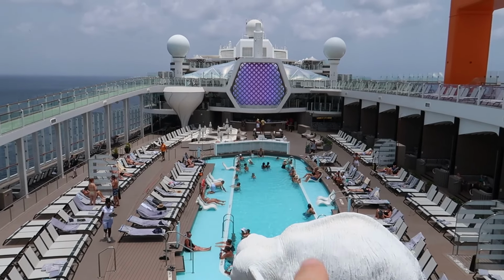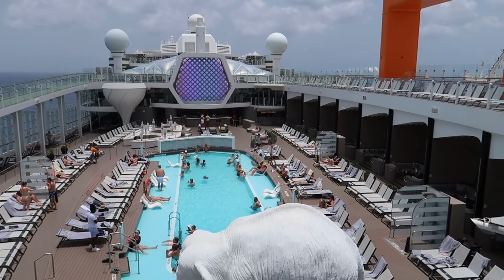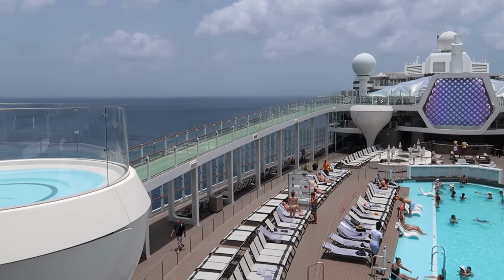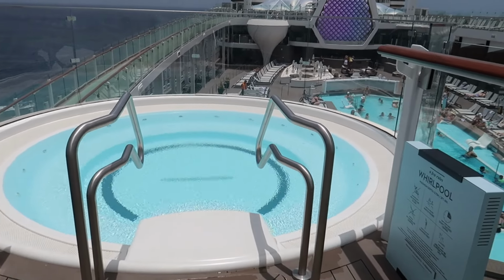The bar just over there. And then I will point out too, there is a grill station, like a kind of a pool deck grill station over there, which will serve hot dogs and hamburgers. So you don't have to go all the way to the buffet if you're hanging out on the pool deck for the day. Here's the whirlpool.